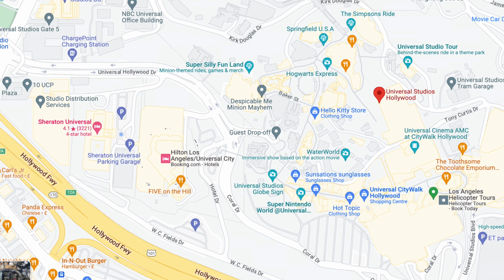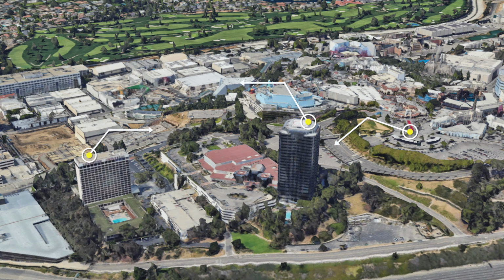Right. So we had a look at it, and at Universal, we wanted to be as close as we possibly could, so we didn't have to drive or anything. We knew we wanted to walk to Universal. Yeah, and there are two hotels that are literally perched right on the side. With Hollywood, unlike Orlando, they don't have their own hotels. No. So Universal have no hotels there. There's only two options, which are the Sheraton and the Hilton. There are other options, but those are the two that are literally in Universal space.